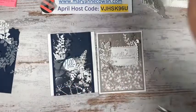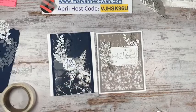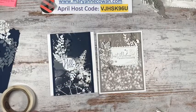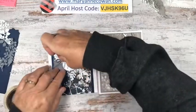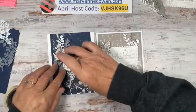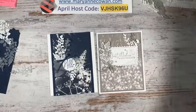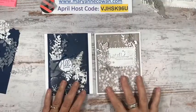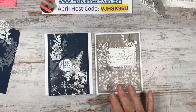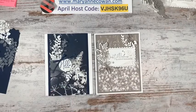Okay, glue dot. Judith, another glue dot. I think this ribbon is just a little more elegant than just the baker's twine. Yes, I like it. All right, let's try that again. Here are my 2 cards using the Sun Prints Designer Series paper.